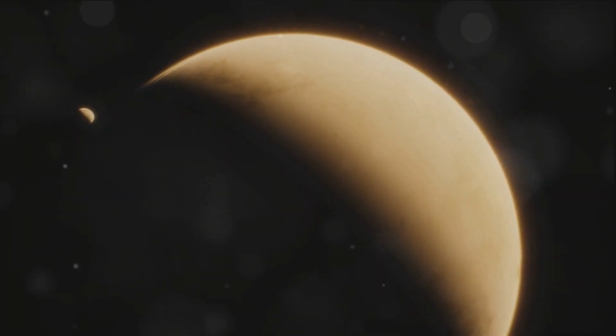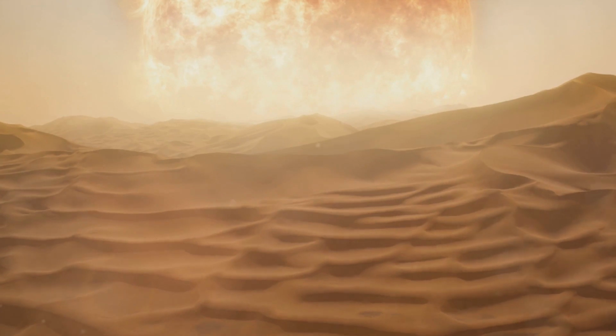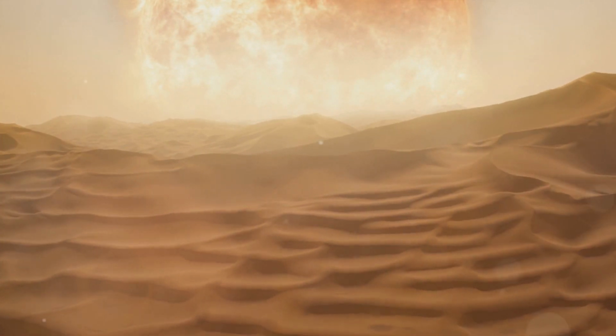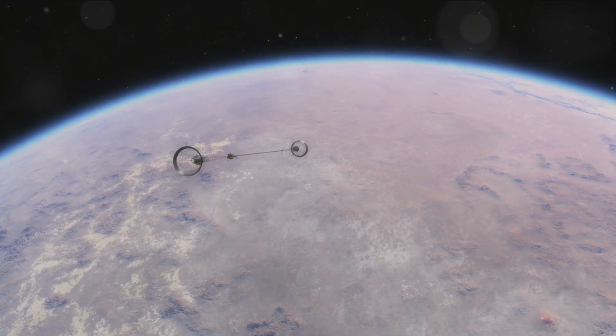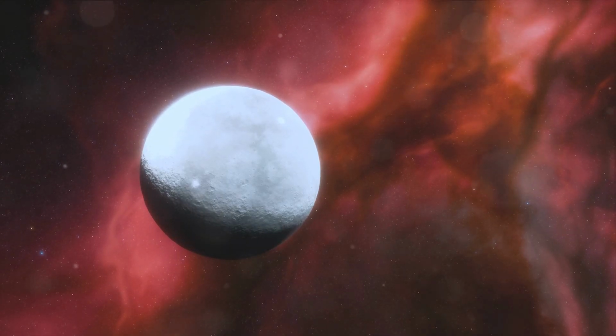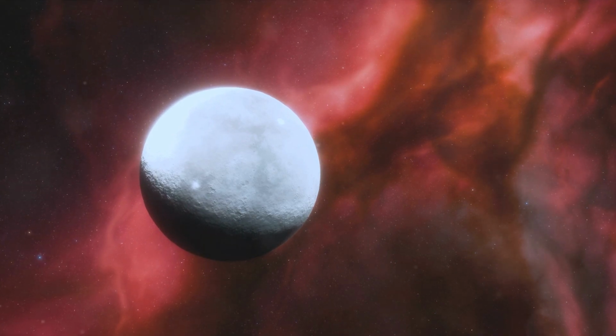But what does this mean for life as we know it? Well, the extreme conditions on Kelt 9b make it inhospitable for life, at least as we understand it. It's a harsh environment where even metals vaporize. A world too hot to handle, Kelt 9b is a testament to the extremes of the universe.